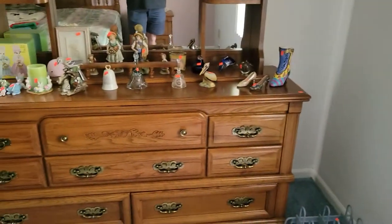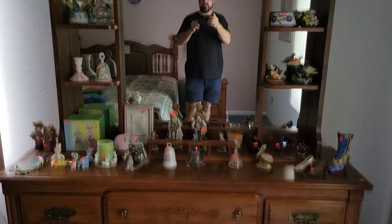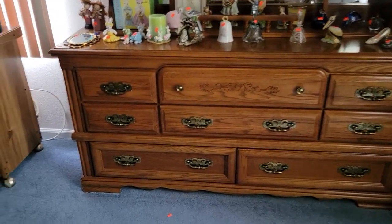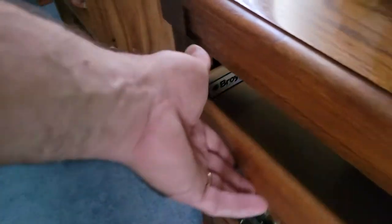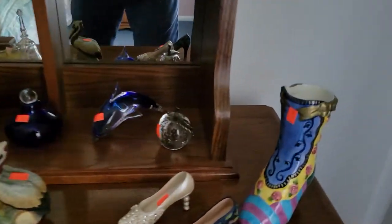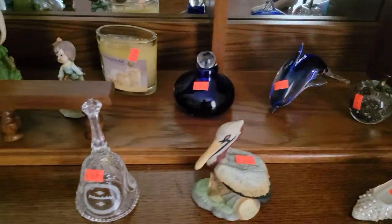Okay, nice picture on the wall. All right, I'm gonna turn on here. You got the long dresser with the matching top that does come off. For those of you that don't use those anymore, you want just the dresser. And again, really, really great shape. I'm gonna pull that Broyhill out so you can see that tag. But it's real wood, real good stuff, guys. Okay, I'm gonna take you for a swing across the top of the dresser here for all the little tchotchkes and knickknacks.